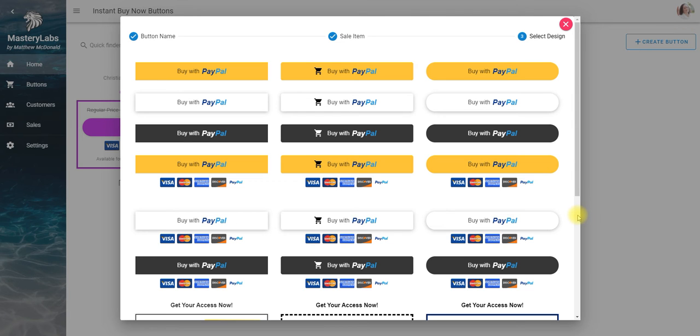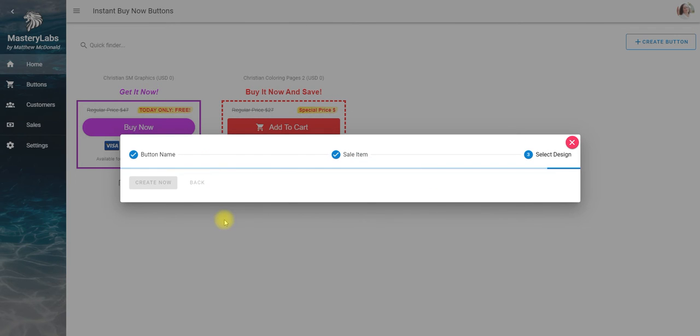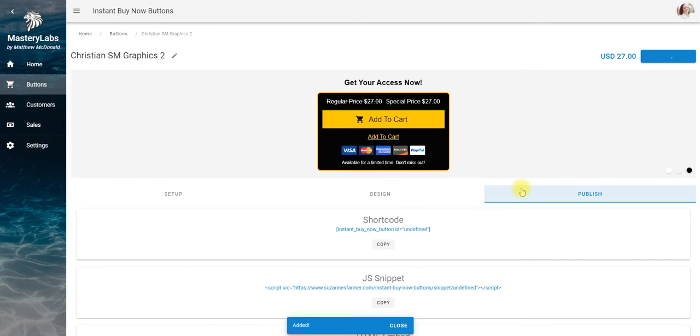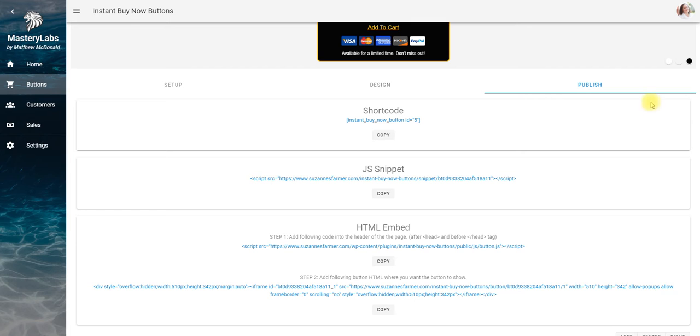And here you can see that you have a wide variety of buttons that you can play with or use. So I've used these two here. I think I'm going to go ahead and try this one for this demo. All right, so if I wanted to leave the button just like this, then I could just simply stay on the publish. Once I clicked on that, it sent me to the publish tab.